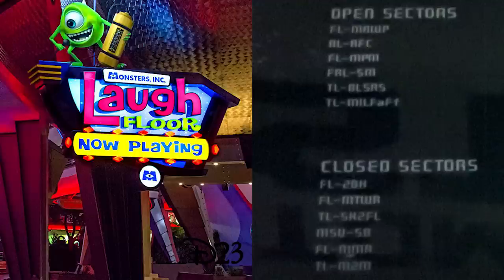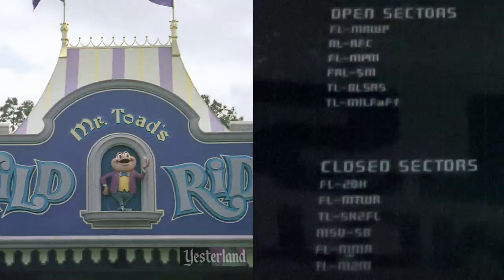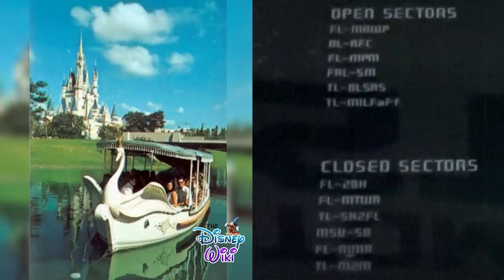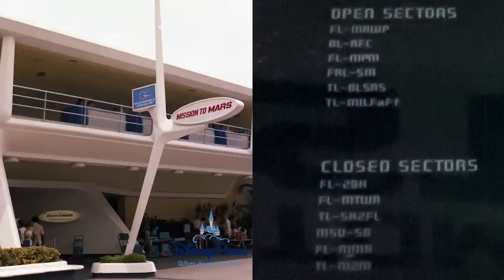Again, you've got the codes for what land they were in. So for Fantasyland, you have 20,000 Leagues Under the Sea, Mr. Toad's Wild Ride. Sorry, Max. In Tomorrowland, you've got SK2FL. That was the Skyway to Fantasyland, those sky buckets, the OG Skyliner here that connected the two lands. On MSU, that's Main Street USA, you have the Swan Boats. In Fantasyland, MMR, that is the Mickey Mouse Review. And in Tomorrowland, M2M, that's Mission to Mars. Is that not such a cool Easter egg?